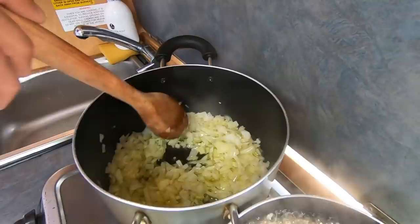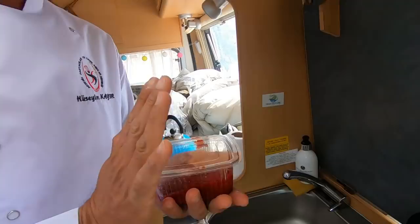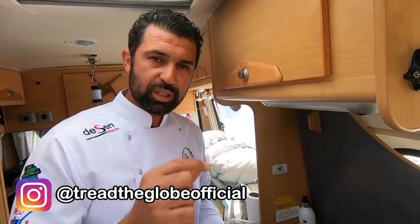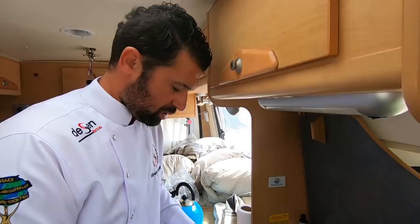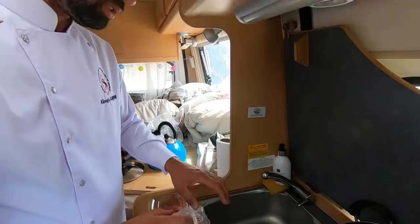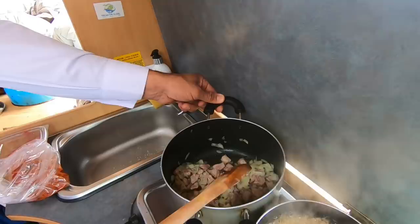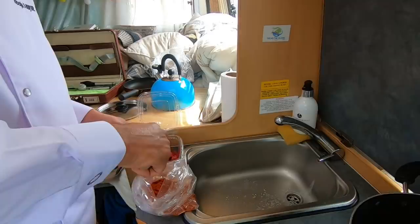The onions have just turned yellow, and I'm going to add the meat now. So the lamb goes in. The tomato paste I'm using is going to make our dish thicker. And I'm going to add sweet paprika, which gives color to our dish. That's the reason I use it. It's sweet paprika, which is not hot. Once the lamb is cooked a little bit and it's not red anymore, then we're going to add in. How much are we going to add? Like that. Look.